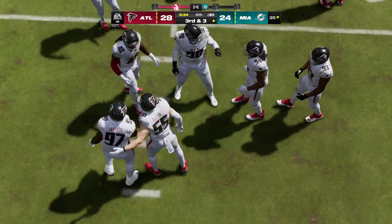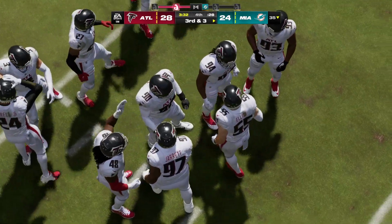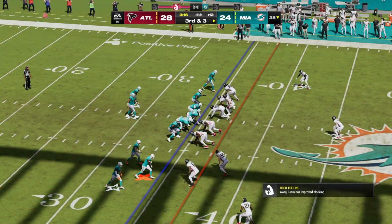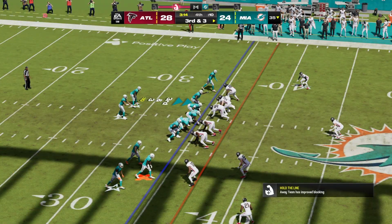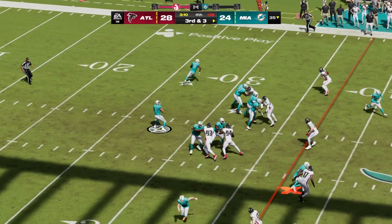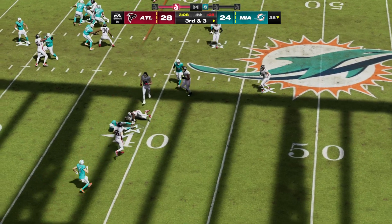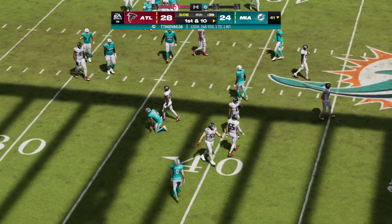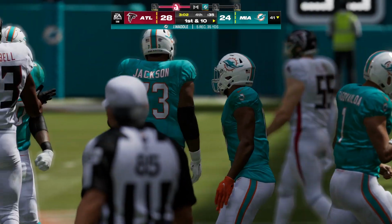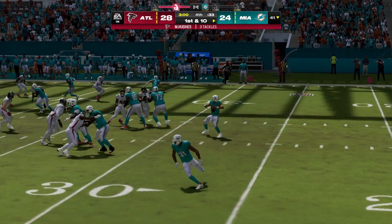Ladies and gentlemen, that is a force of nature at the defensive tackle position. Yes, he's as big as they come, but still plenty agile. He's able to make a nice play there to swallow up the ball carrier. Looking to pass. Tua. Able to find the open man. That's complete. And he is going to have the Dolphins first down. It's a gain of 6 that time on 3rd and 2.